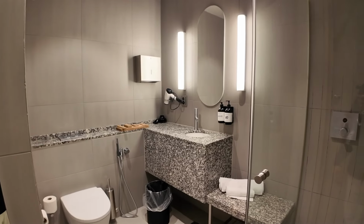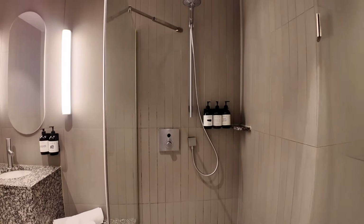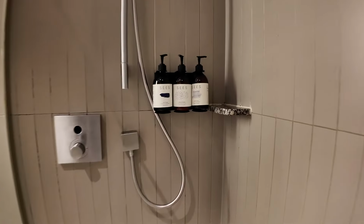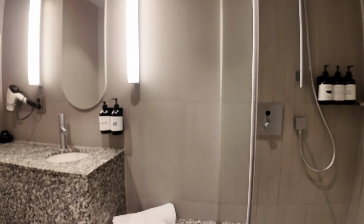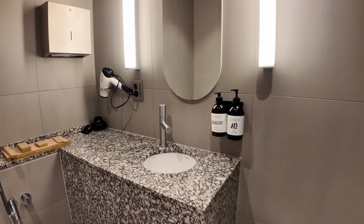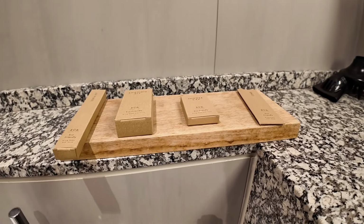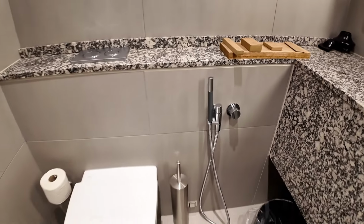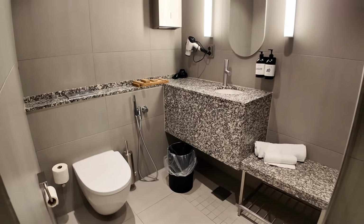I just booked one of the showers here for 30 minutes. And here is the shower and the products that they use. There's a small sink there with the towels on the right side. Here's a hair dryer. And they provide you with a dental kit, a shaving kit, a shower cap, and a comb. And there's also a toilet here. So it makes it convenient if you need to take a shower before your flight.